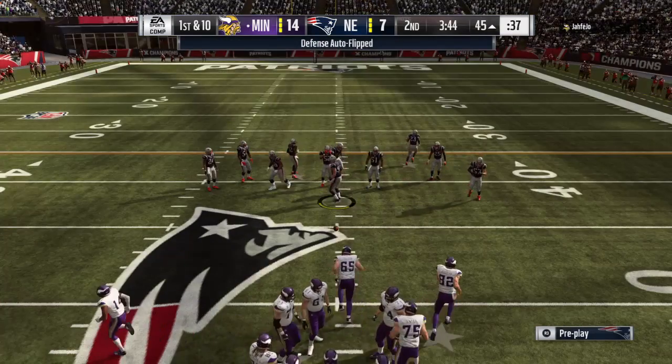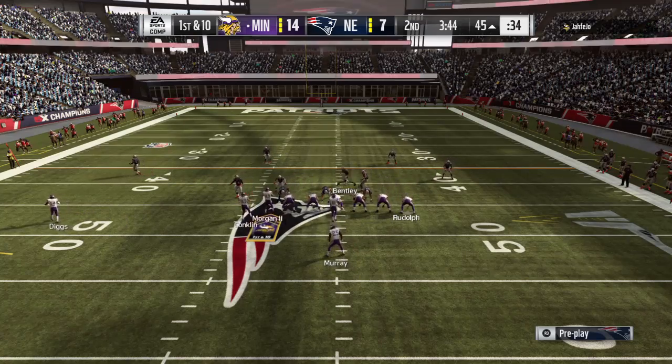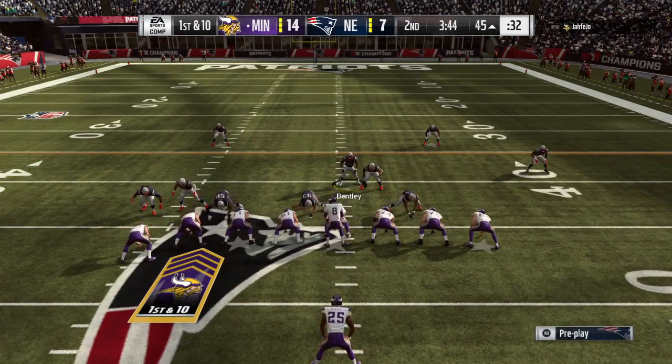And the Vikings will be set up well as they take over. Watch the run. First and 10, Minnesota coming back out here on offense.